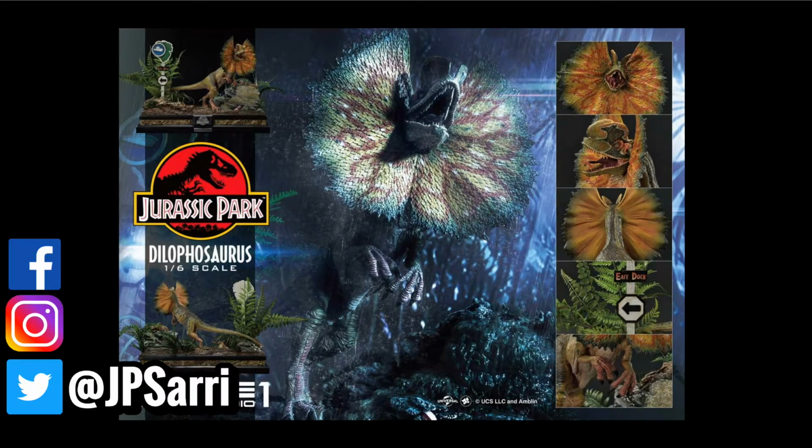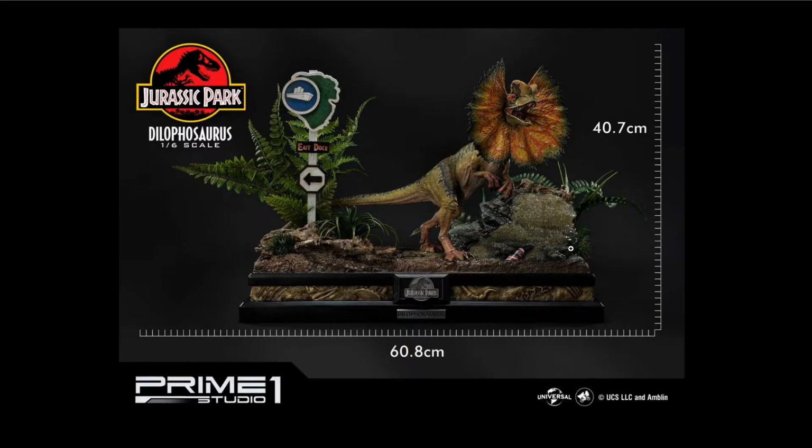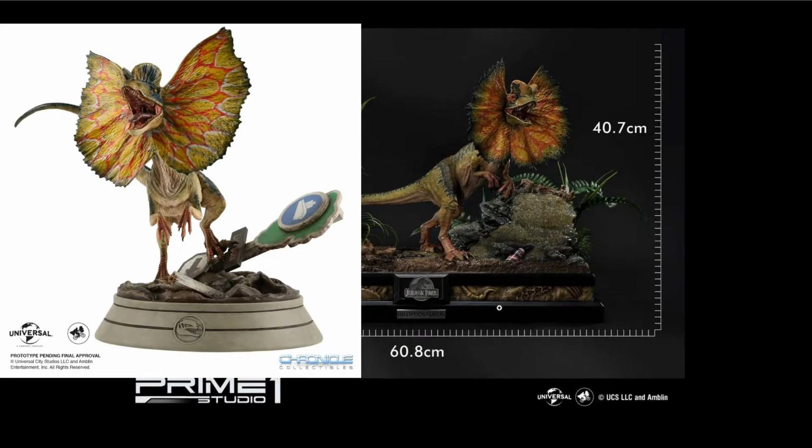The only difference I would say that I do prefer about the Chronicle Collectibles is the fact that you have interchangeable heads. On this one, you don't, and that's kind of a bummer. However, they're using the same style for the bases for this collection, which I really like. But I do like the way Chronicle Collectibles created that base, which is simpler.